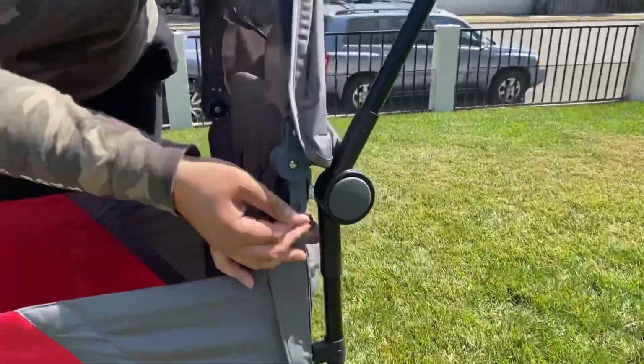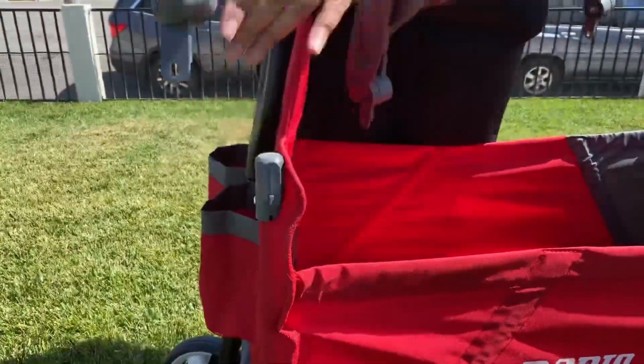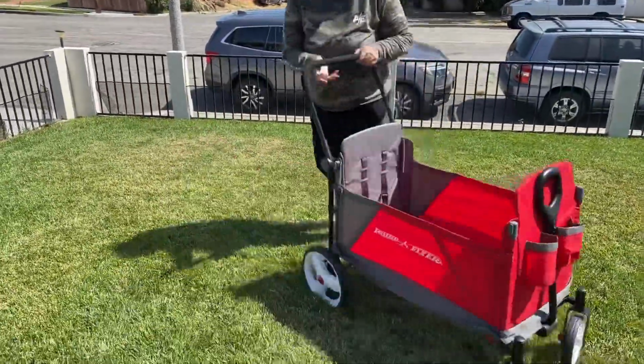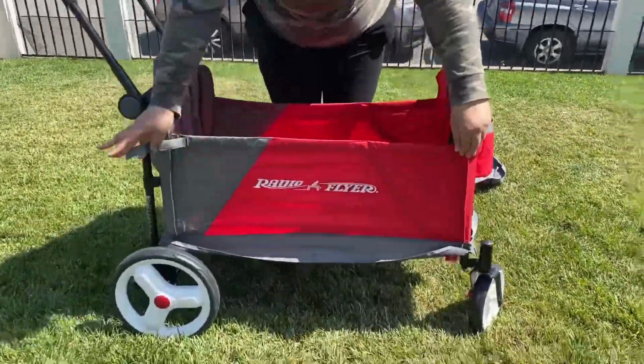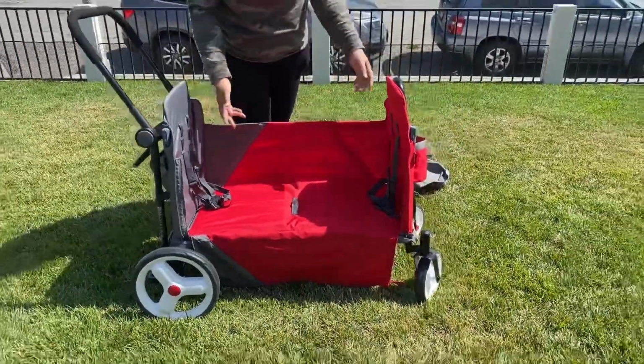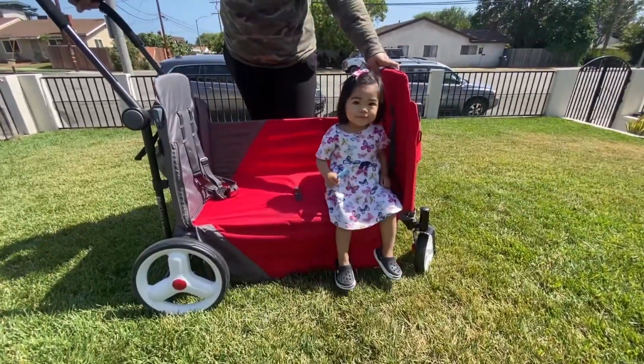The canopies are easy to remove with the push of a tab on each side of the seat where the canopies click into place. They do fit in the little basket, but it's an awkward fit. One cool feature that is exclusive to Radio Flyer stroller wagons is the zip-down side feature that creates a nice bench seat for the kids when the wagon is not mobile.